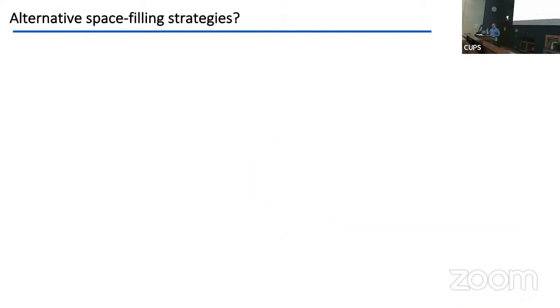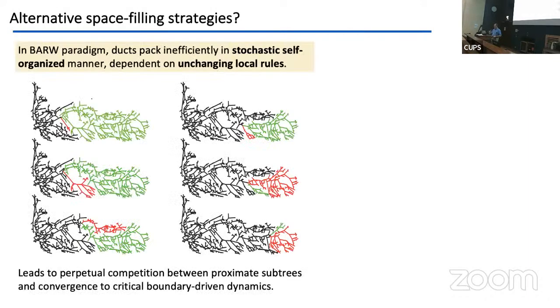Okay, so are there alternative space-filling strategies? So let's look again at what we found. In this branching annihilating random walk, it's a really simple system. We've got a system where you just make local decisions based on local information, and you make that repetitively.